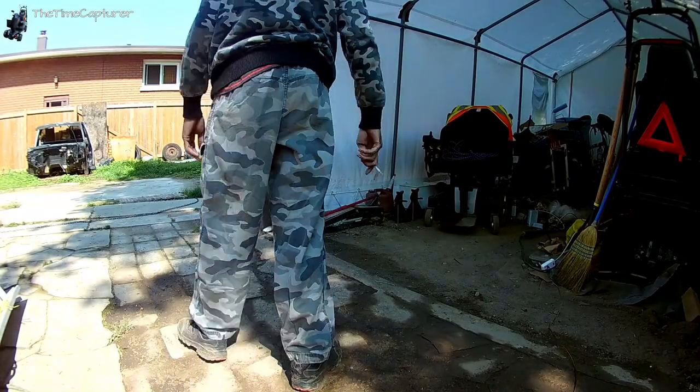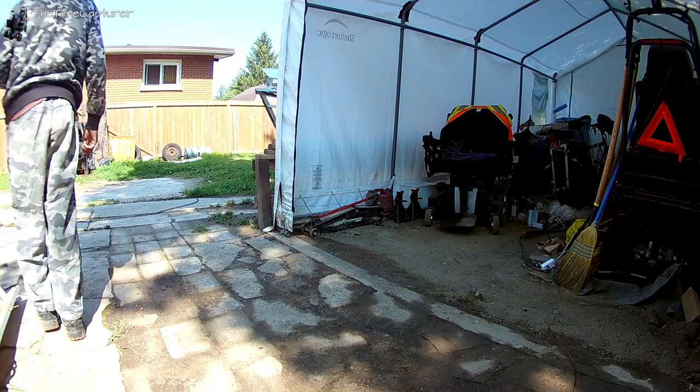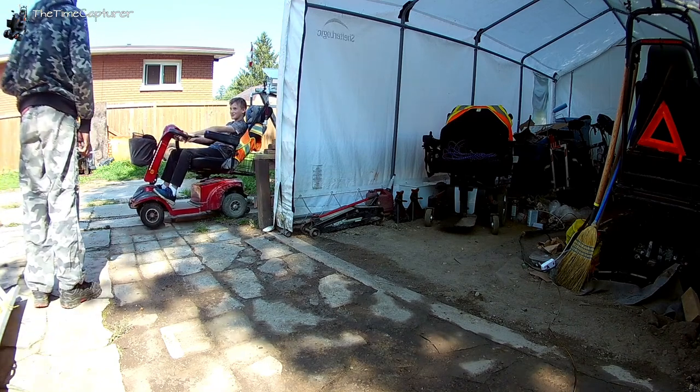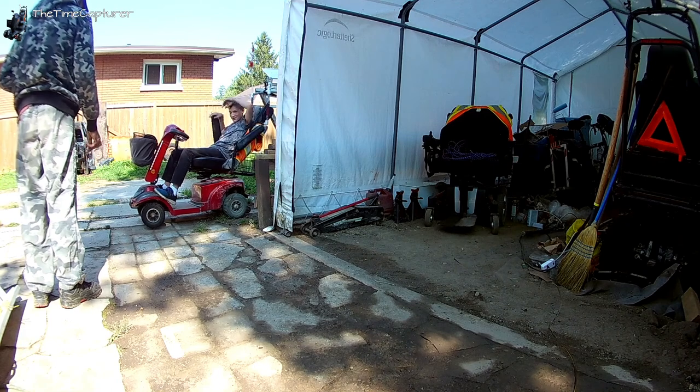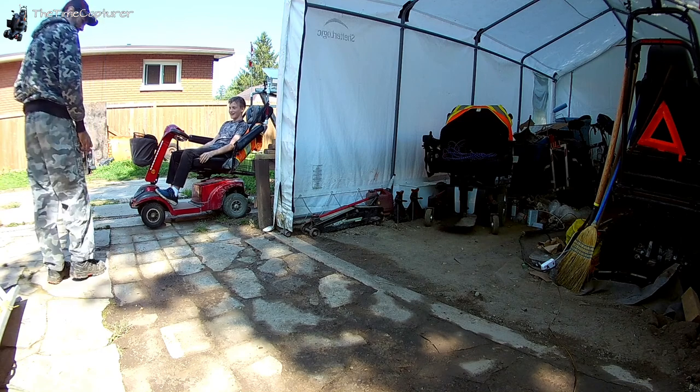Today's project is installing the carpet in the shelter. And if you notice something's missing, it's the ES950. There it is. Charlie's carjacked it again. Anytime he sees me outside working, he comes over and hops on the scooter.